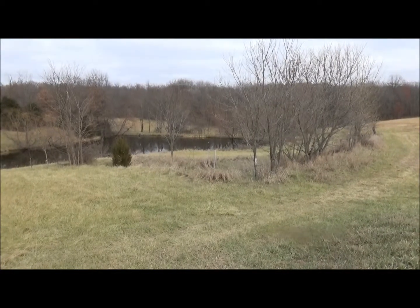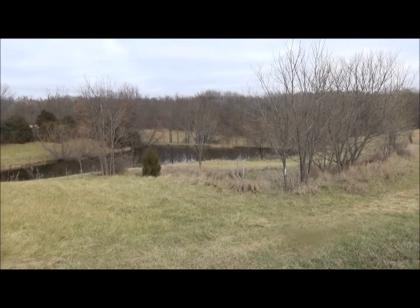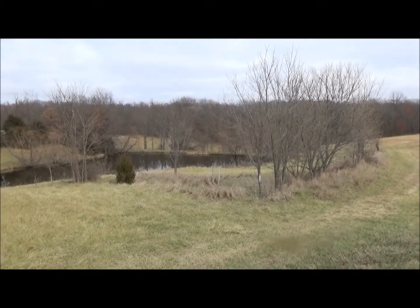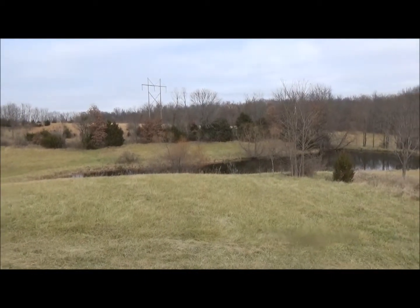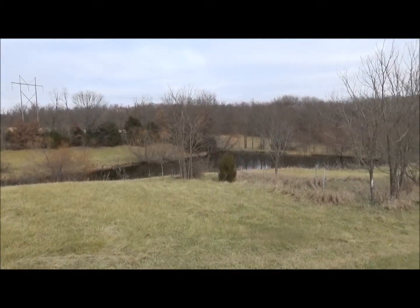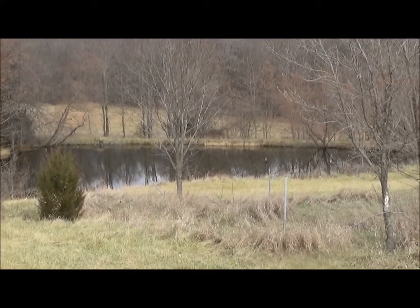Here's a nice stock pond that's right behind the buildings here, right off the blacktop and the gravel. I'd say there's probably an acre of water there. Stocked with fish, right here close to where your camp would be. Go down there and fish or hang out after you kill your deer.